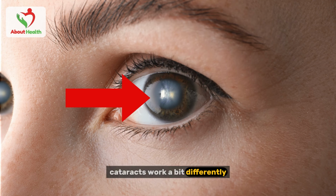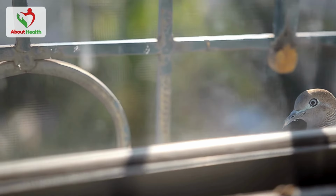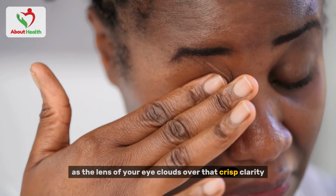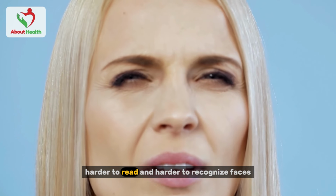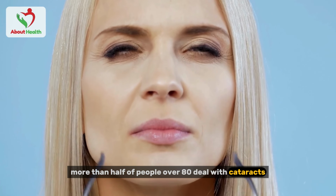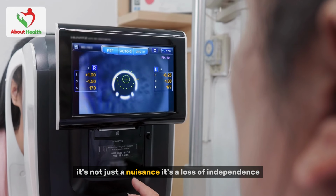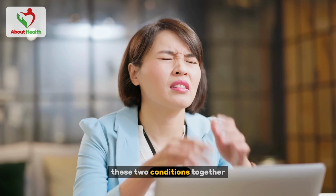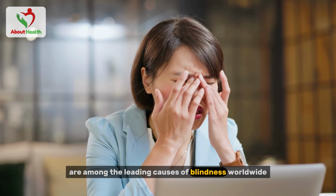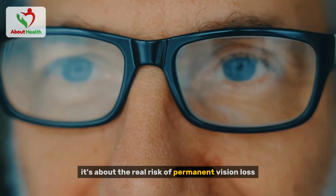Cataracts work a bit differently, but they're no less serious. Imagine constantly seeing life through a foggy window. As the lens of your eye clouds over, that crisp clarity you once had starts to disappear. It becomes harder to drive at night, harder to read, and harder to recognize faces. More than half of people over 80 deal with cataracts, and if they're not treated, the consequences can be life-altering. It's not just a nuisance, it's a loss of independence, of confidence, of quality of life. These two conditions together are among the leading causes of blindness worldwide. This isn't just about needing stronger glasses, it's about the real risk of permanent vision loss.